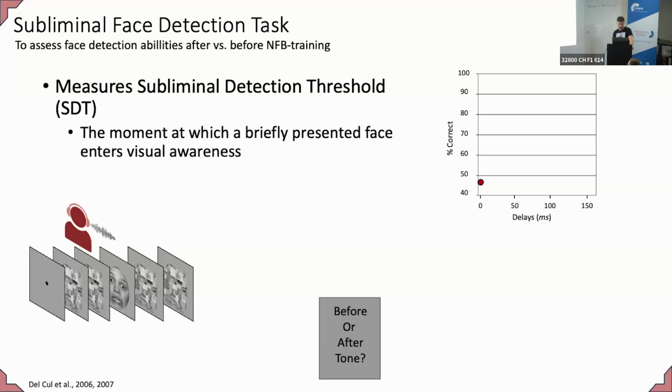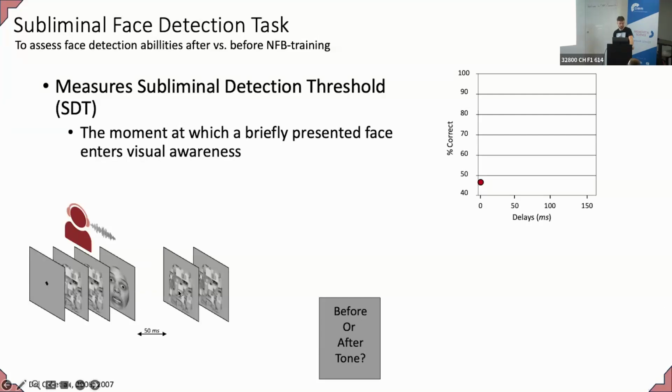You're just guessing. But now if I allow more time for that face information to propagate through your brain, then your performance will start to improve and you perform above chance level. Yet at this point in time, you have a high probability of reporting back to me that in fact you're still not seeing any faces. And so that's of course a sign of subliminal processing. When I allow a lot of time for that face information to propagate, you will see most of the faces and your performance is high.